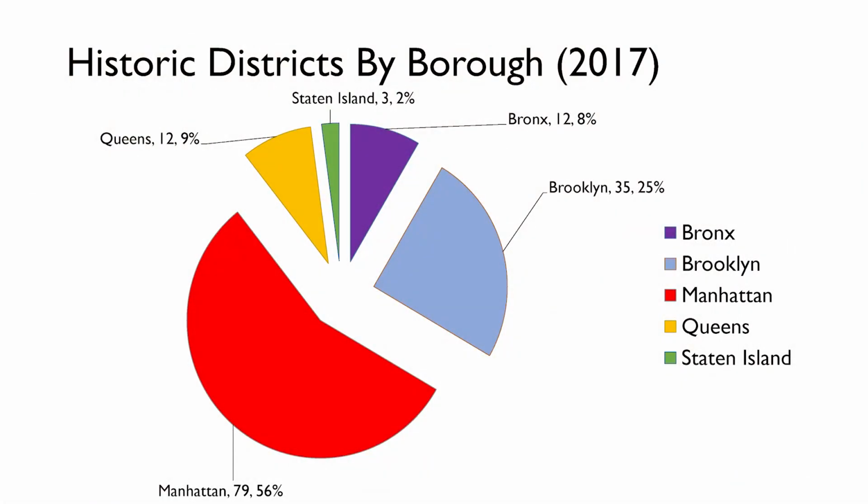Now, historic districts by borough, and that gives you a sense of where all the historic districts lie. There are reasons for this. Staten Island is still 3 because Harrison Street got kicked off. The reasoning behind this has to do with civic history, neighborhood planning, neighborhood organizations, and politics. And you should keep that in mind as we get to the next section of it.